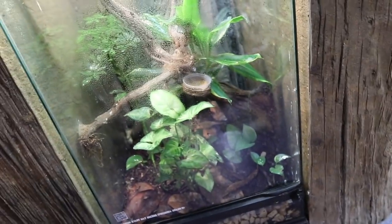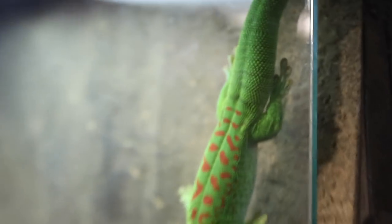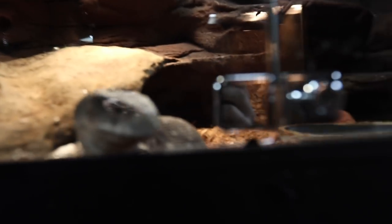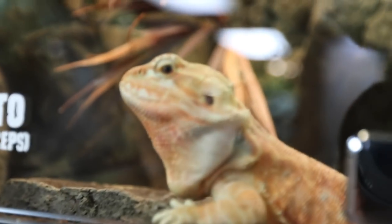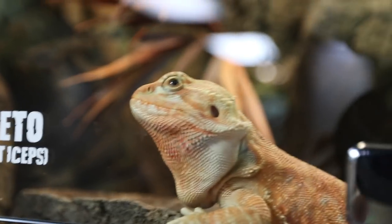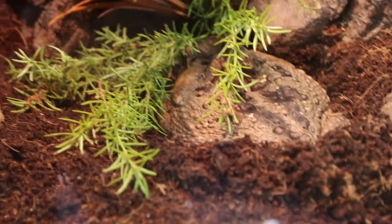Below her, we got some giant day geckos. Very pretty guys. You can't really take them out though. They're very fast. And I don't wanna be the guy that lets something go here at the Reptarium. Oh, and real quick, duh. We got Mr. Santana chilling right there. He's a savannah monitor. The OG Flamin' Hot Cheeto. Chilling, looking absolutely beautiful. He's kinda just like, yo, what are you doing? Yeah, not a fan of these guys.